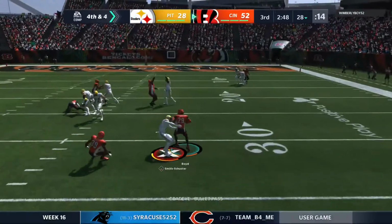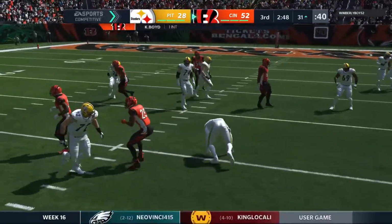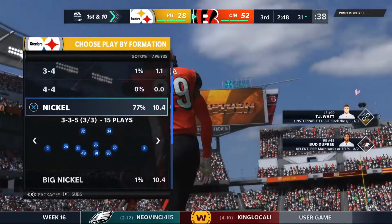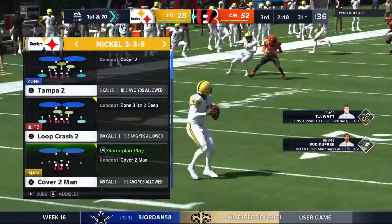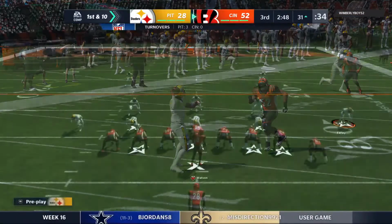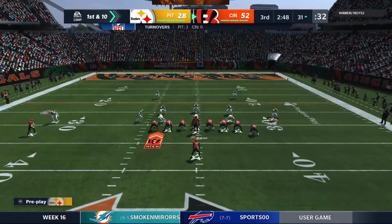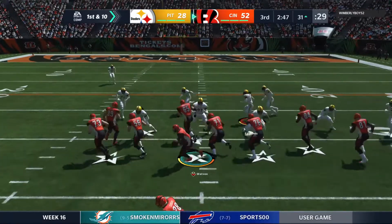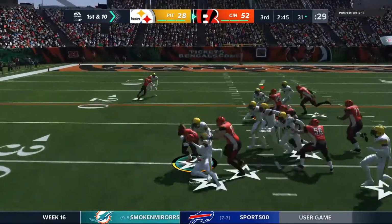And yet again, Haskins is intercepted. 3rd time. Picked off at about the 31. And his guys are going to take over at the 31-yard line. So 1st and 10. And if they score on this drive, might have to start digging in our second half blowout material. They'll run. It's Dobbins.